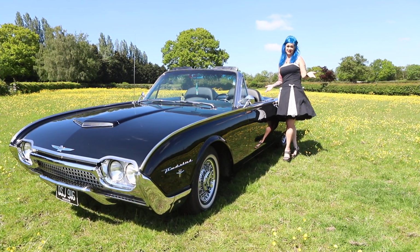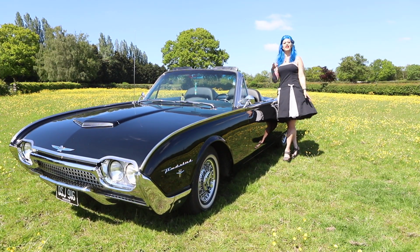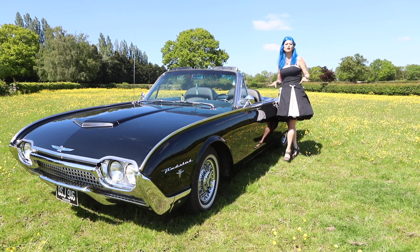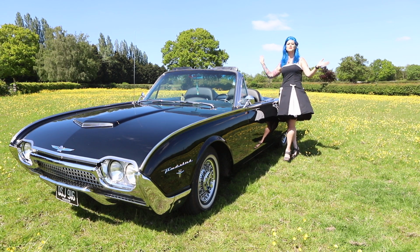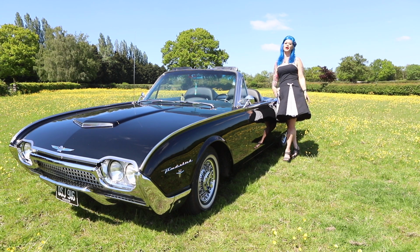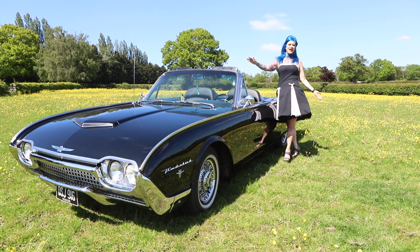I can't end without mentioning the film Thelma and Louise. A '66 T-Bird is one of the stars. It looks so right against the backdrop of the open plains of the USA, and who can forget the end scene when it drove off the edge into the Grand Canyon.